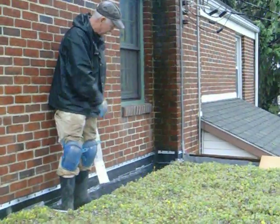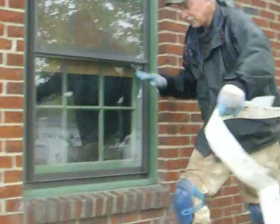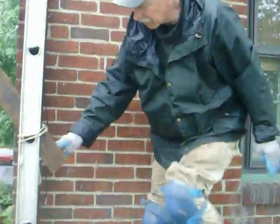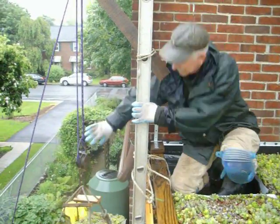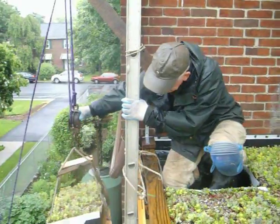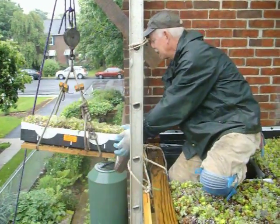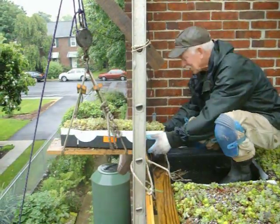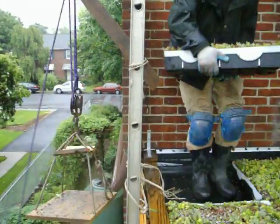1, 2, 3, 4, 5. 4 more. 4 more. 3 more after this one. Good. The most excellent pulley system that Neil rigged up.